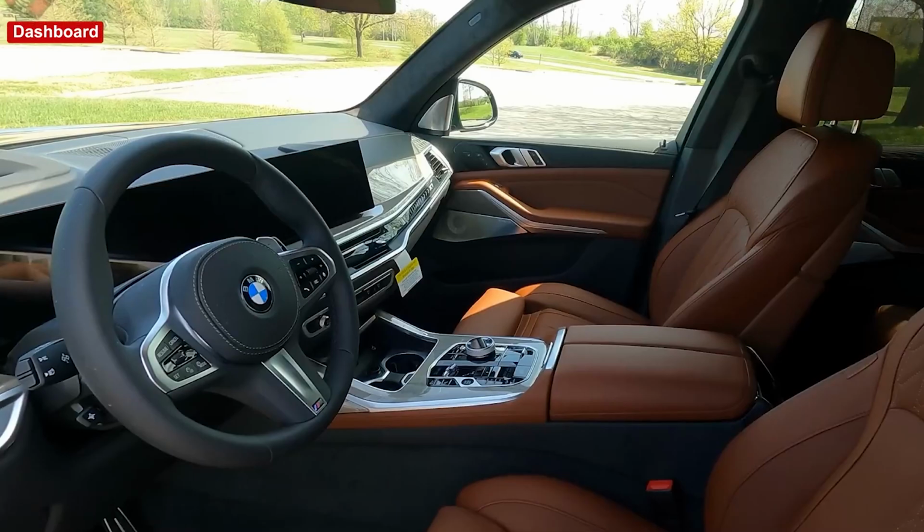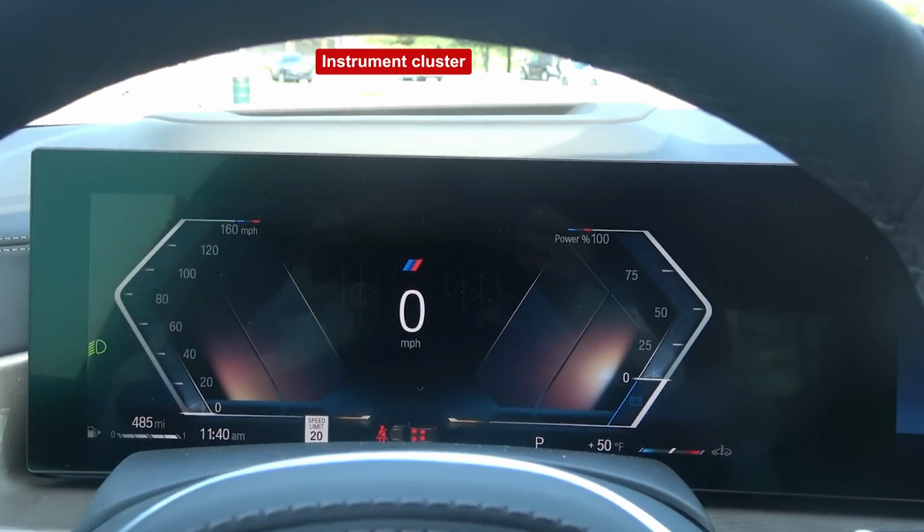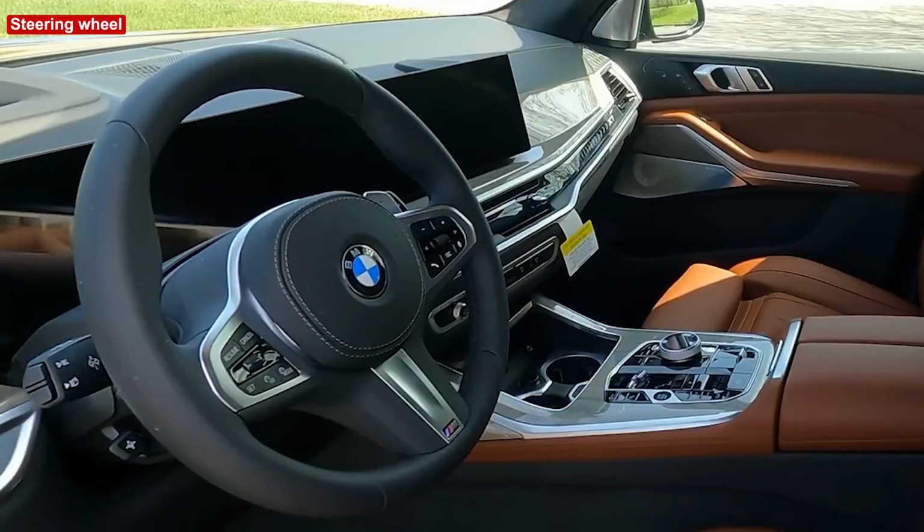If we talk about its interior, the dashboard offers sleek design and advanced user-friendly technology. The touchscreen controls navigation and media, while the instrument cluster displays speed, fuel, and alerts. Climate control is a system that regulates a vehicle's interior temperature, humidity, and airflow for optimal comfort. A steering wheel is a round control device used by a driver to direct the movement of a vehicle.